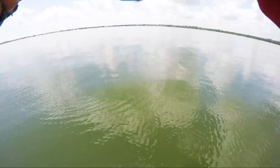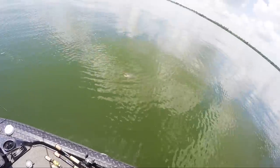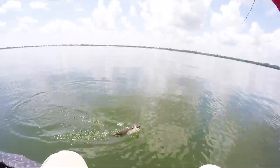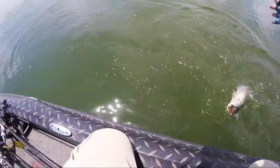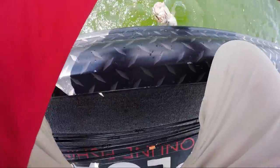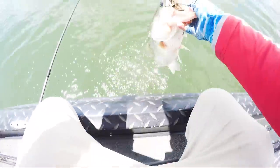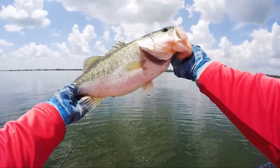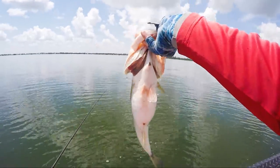Oh, hashtag doodical. You're not gonna get away, buddy boy. You're not gonna get away from me. Oh, or maybe you will. Oh dear. Yes, you don't like me. Dude, that's another like 5-pounder. Look how fat they are. We'll get her right back though.